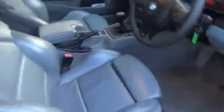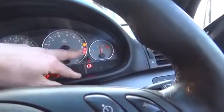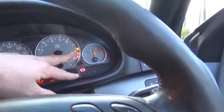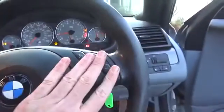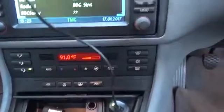Quick look inside. It's got the light grey interior, which kind of suits the car. Looks nice with the silver exterior. These are all the clocks. You can see you've got the little colours there at the top of the rev range, just to indicate when you need to change gear and stop giving it death. We've got a multi-function steering wheel with cruise control. That's the satellite navigation and CD player. And you've got all the climate controls down there.